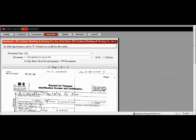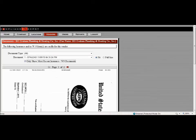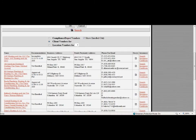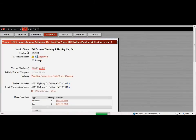In that email, I would also include, when you hit back here, their vendor ID number. You can get the vendor ID number by clicking on the vendor. Underneath the vendor name and above the recommendation is their vendor ID number.